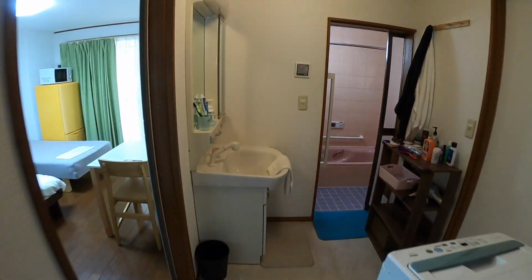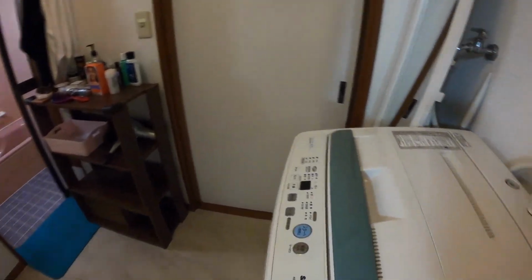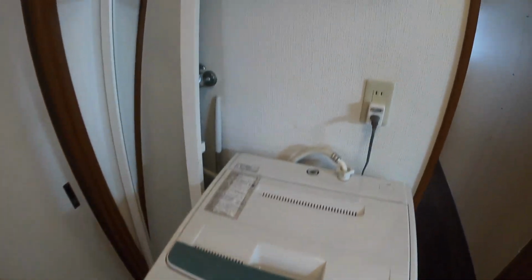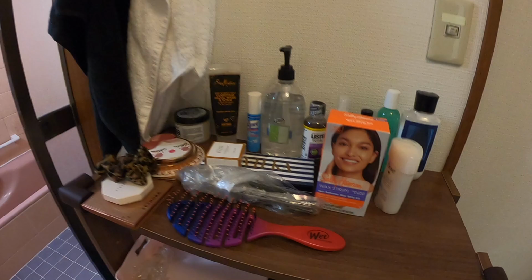So on the first floor where I'm sleeping, it's sectioned off. Right away you walk in and it's the bathroom. There's a laundry machine. Just the basic things. We're just keeping all their stuff up here.